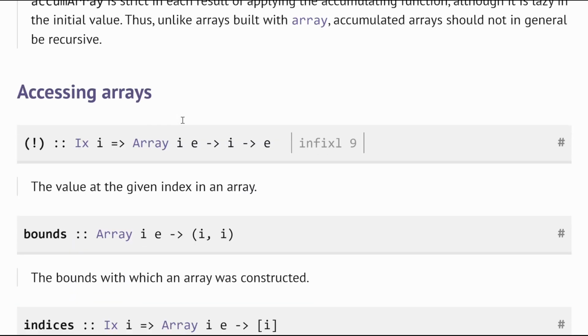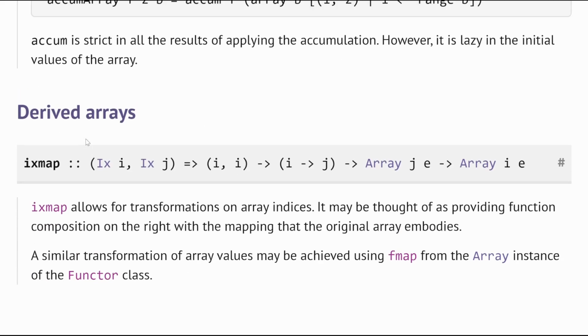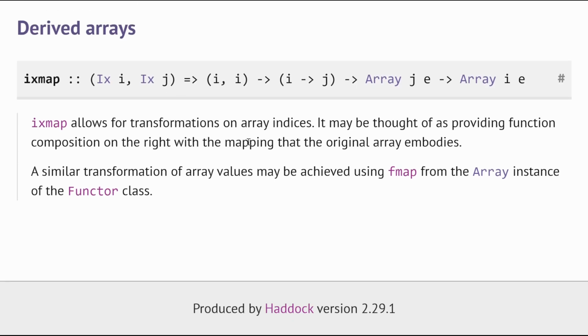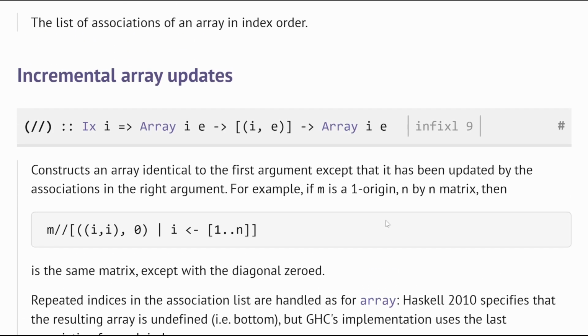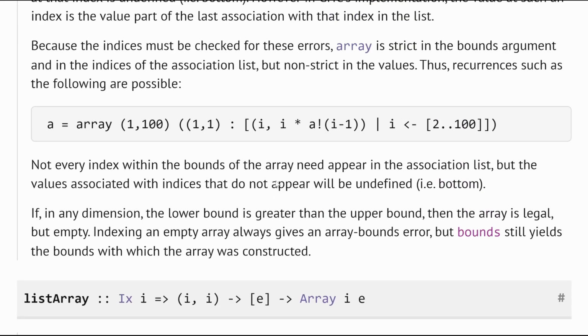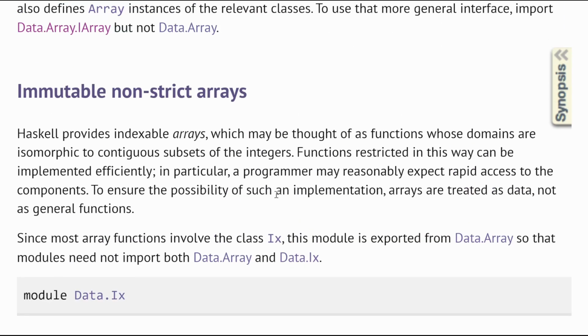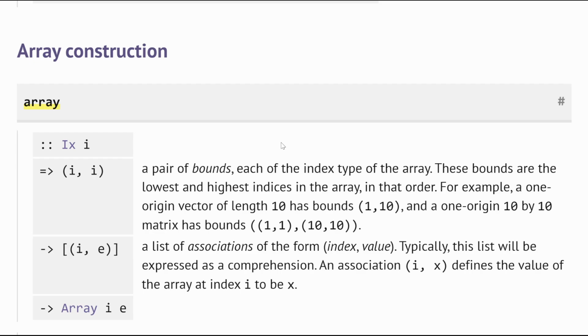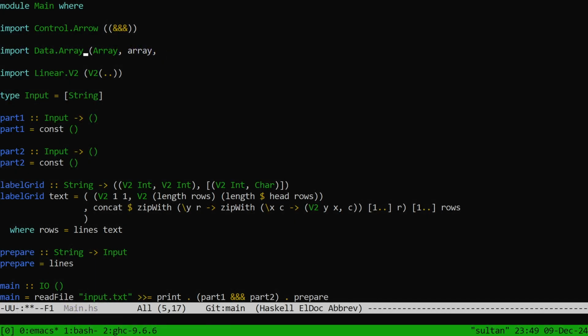What do we have for mapping it? Index map. I kind of hate you for that. I don't want fmap. I want something like transform with index, which I guess we don't have, huh? Okay, well, we'll just build a new array. You know what, here's how I can avoid making dumb imports: I can just say import qualified Data.Array as A. There you go. Now there'll be useful imports.